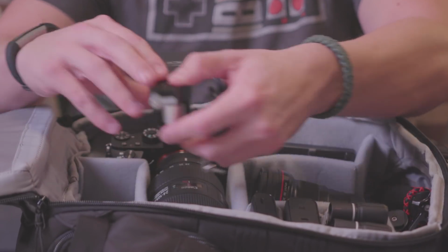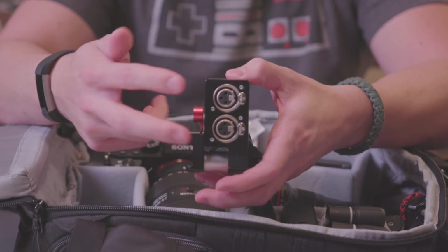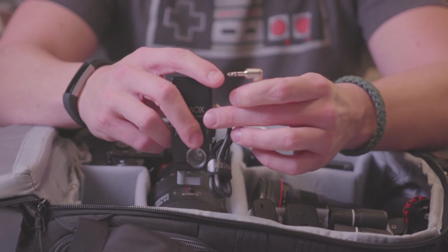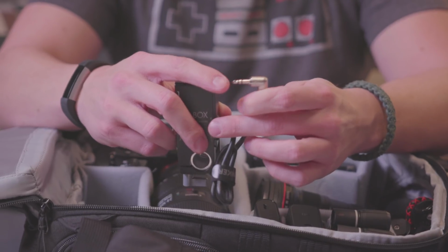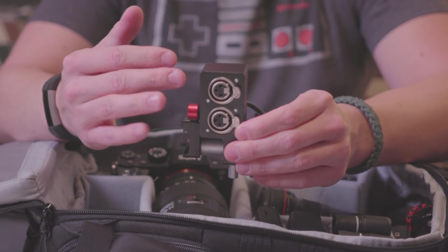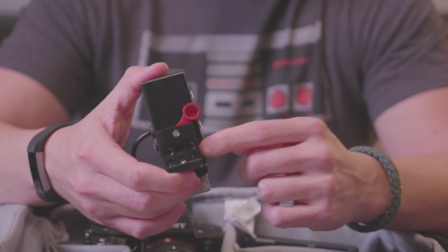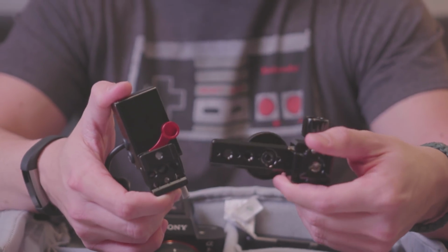Alright, so next up is the Wooden Camera A-Box. This neat little device allows me to take two XLR inputs and transfer them into the 3.5 millimeter jack on the Sony a7R II and turn that into recording audio. The only bad thing about this is that it doesn't give any phantom power or anything like that. This little SmallRig NATO rail clamp here allows me to clamp to the ProMediaGear and put that on top of my camera.